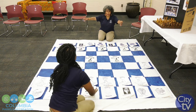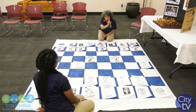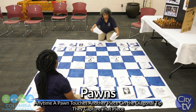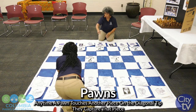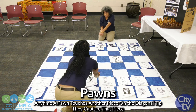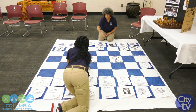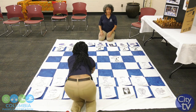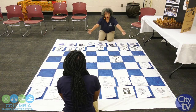Oh, ding, ding, ding. Anytime two pawns or a pawn touches another piece on the tip, like this, you can see this right here, that means that next piece over there can capture them. That's the word. Ms. Courtney, if you would, we're gonna let the black one capture that one. Wow, and that's it. That's capturing. That's the superpower that the pawns have.